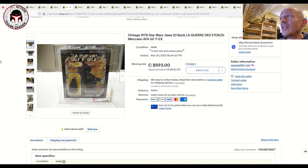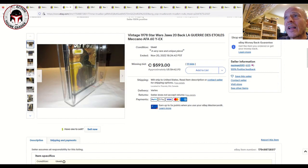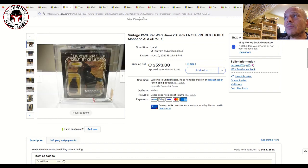Staying with Jawas, we've got a 20-back Lagar des Etoiles Meccano rectangle card, and it was a fairly low grade if memory serves. It was an AFA 60. The card got an 80, blister got a 60, figure got an 85. These blisters are known to be super fragile. They can crack very, very easily. This blister was also yellowed, so just keep that in mind. But it was unpunched, a beautiful example though.